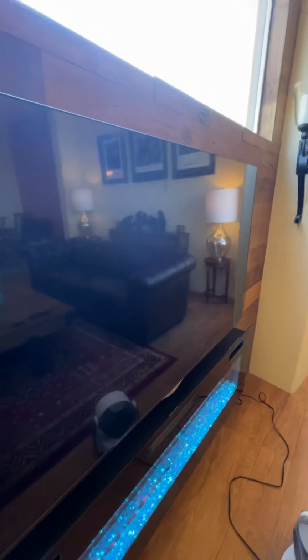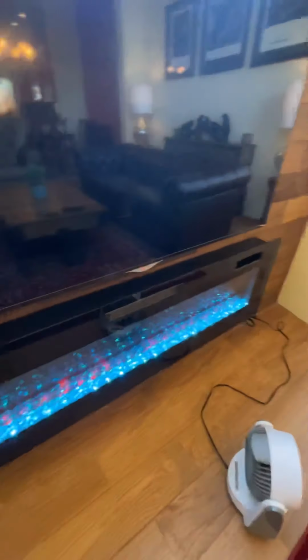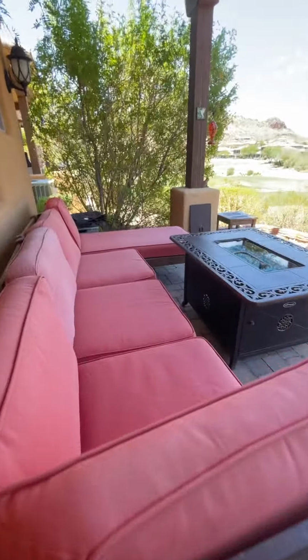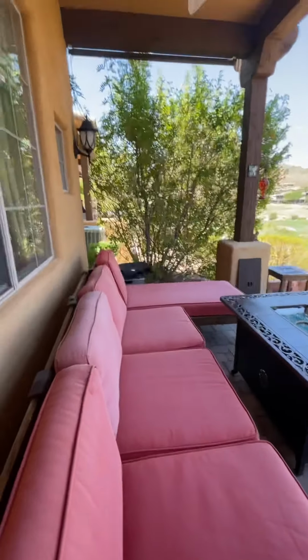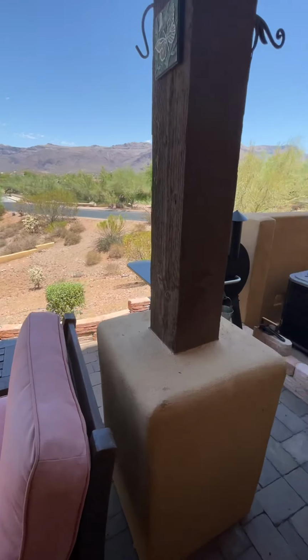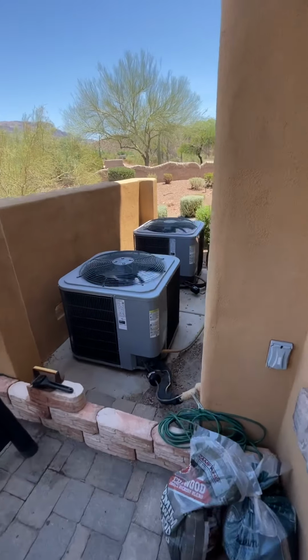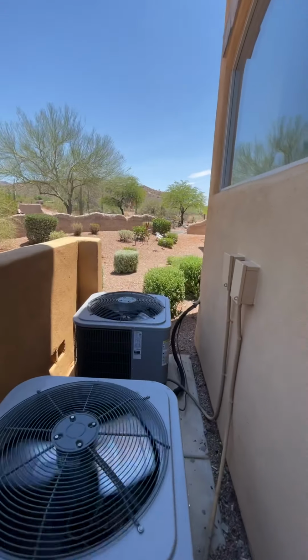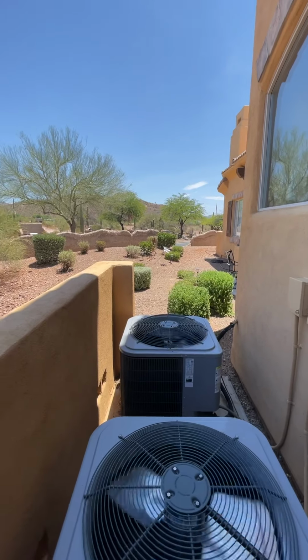Here you've got a nice fireplace. Just like a faux fireplace. And this is actually wood, real wood. So, from this angle, here is your patio. Smoker. We have AC units that look like they're in good shape. So right here to our right is the main gate.